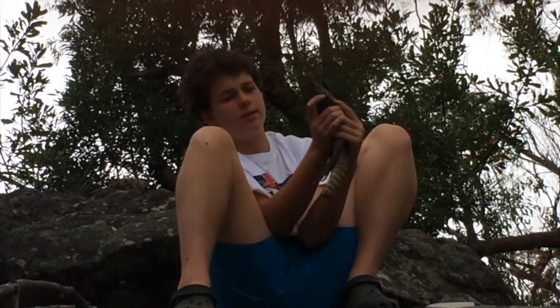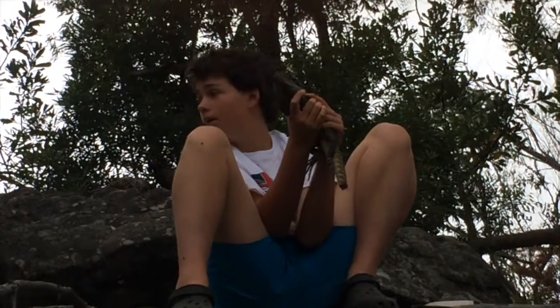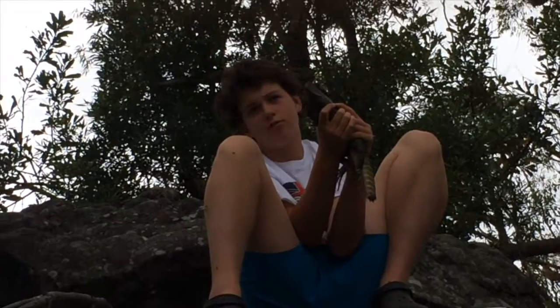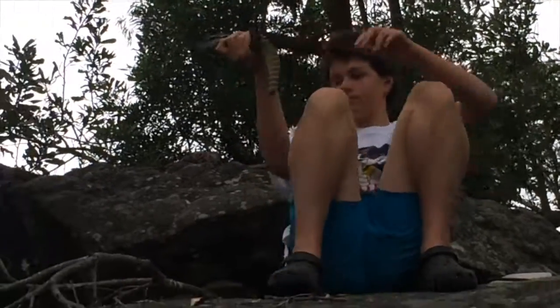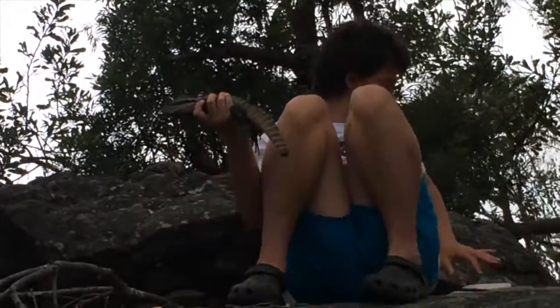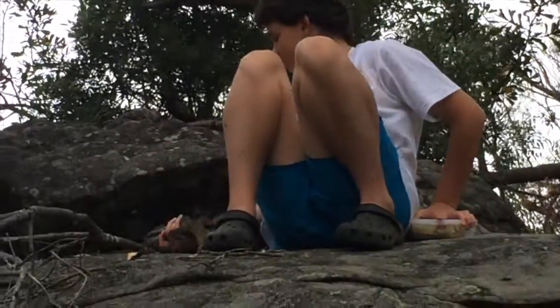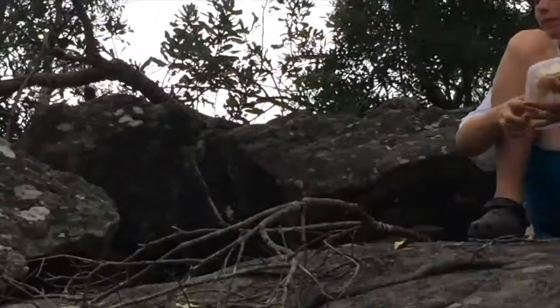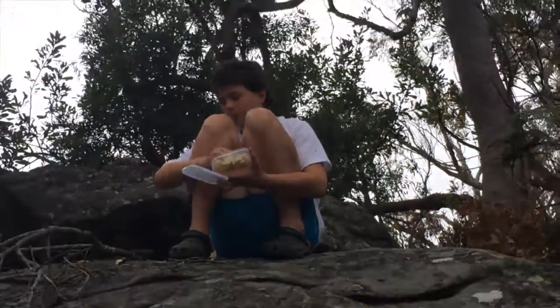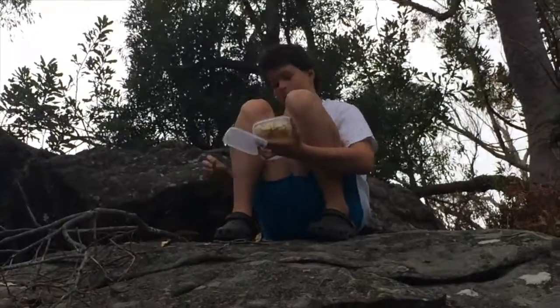So I'm going to release this big male water dragon, and hopefully now he's established his territory here and he won't get attacked by anything else. Stay safe, buddy. And then just keep filming. I'll just put out some apple for him. Oh, then he's running off, so I'll just leave a couple of bits of apple here for him in case he comes back.